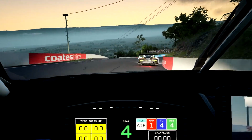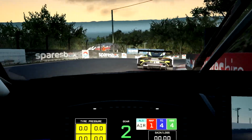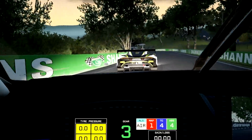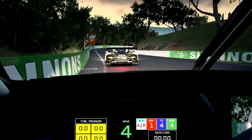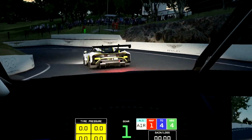Some would argue that paid setups mean that sim racing has gone pay to win, but this is the thing. If you're good, you're good. If you're slow, you're slow. It's like buying a £2,500 custom shop Fender Stratocaster thinking you'll sound like John Mayer.